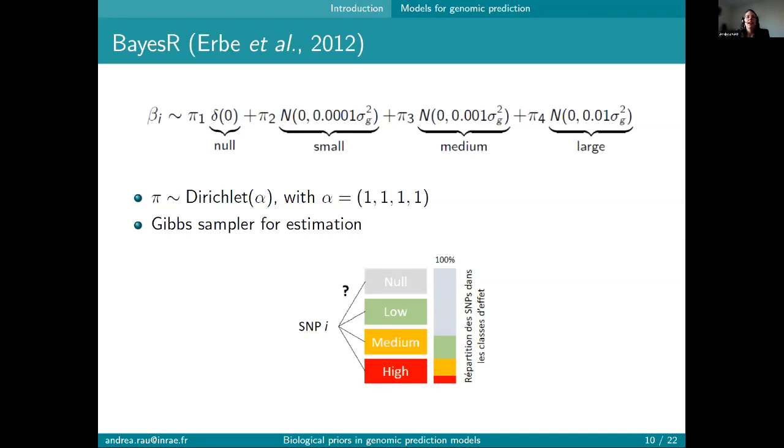So this essentially gets at trying to model my genetic variants in terms of a proportion of null, low, medium, and high effects. And it turns out that this BayesR model actually worked quite well in practice. It's more computationally intensive than a standard GBLUP approach, but works well enough that it's a solid competitor in a lot of situations in practice. So the BayesR is a little bit of a reference model for us in terms of where we're going to go here.